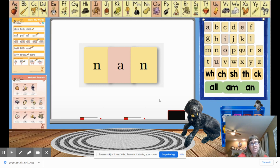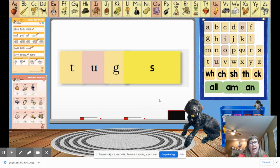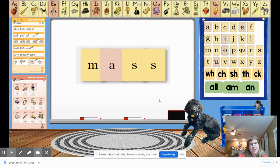Okay, let's check it. Tugs is T-U-G-S. Last word is the word mass. Everybody say mass. Let's tap it. M-A-S. Write the letter or say the letter names and write the word and give your teacher a thumbs up. Okay, let's check it. Mass is M-A-S-S, right?